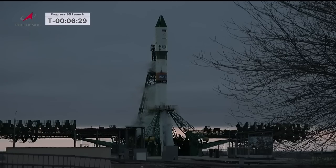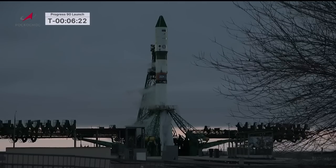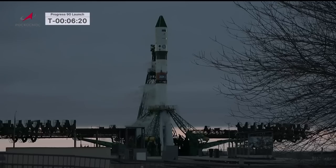About a minute away from launch control that you'll hear reporting the range in Baikonur to be clear, and for the Progress to begin its journey to the International Space Station.